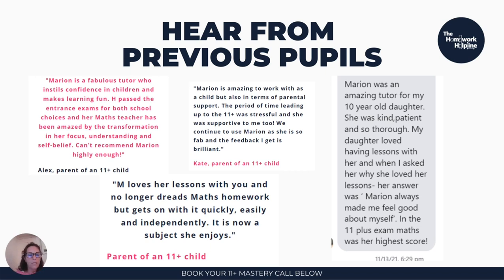But I think what stands out with all of my pupils, and what I really hope they feel, and so far they do, is that they're successful, but they also feel that their child's confidence has improved hugely. There's one there that says, Marion always made me feel good about myself, and in the 11 plus exam maths was her highest score. So I hope to make children feel comfortable and enjoy their lessons, and at the end of the day feel confident enough to go out there, give it a go and succeed.